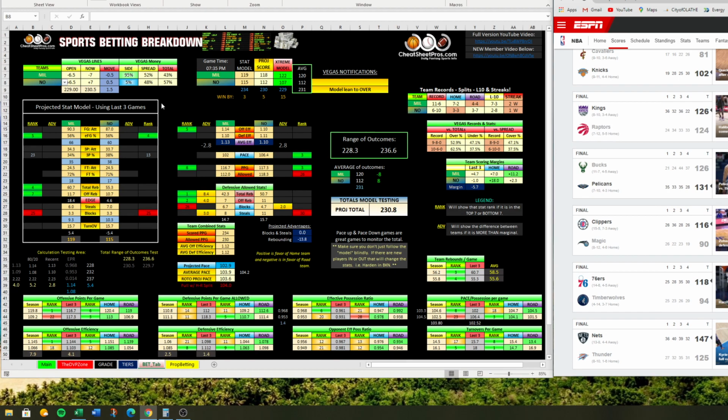So over here with Milwaukee, Milwaukee's another team. They're almost an auto over bet. If you're looking at this, let's see what it looks like. So we got 230.5. We had it at 231. And we had a range of outcomes. It was fairly tight, 228 to 236.6, or let's just say 237. So we had it going over probably 80% of the time.